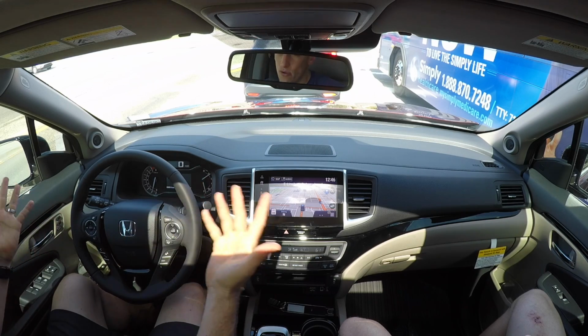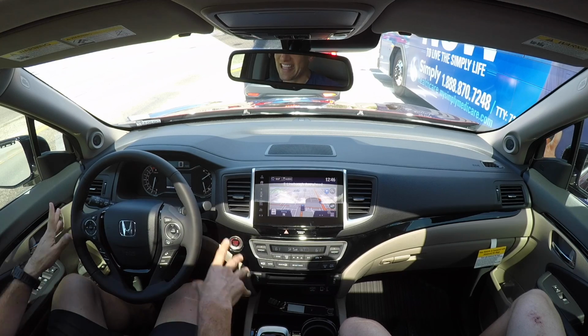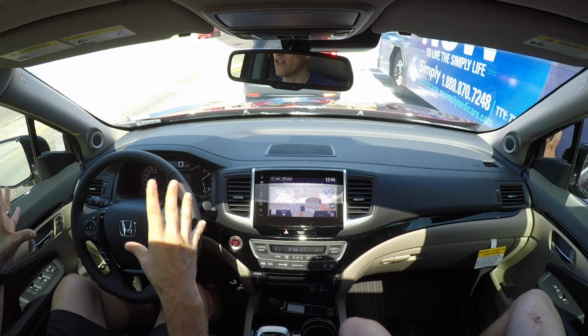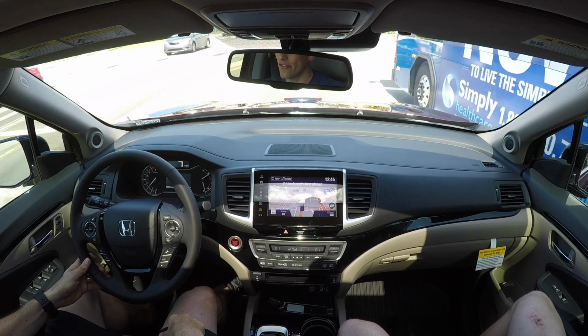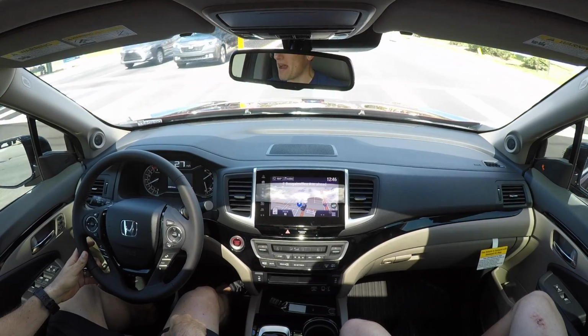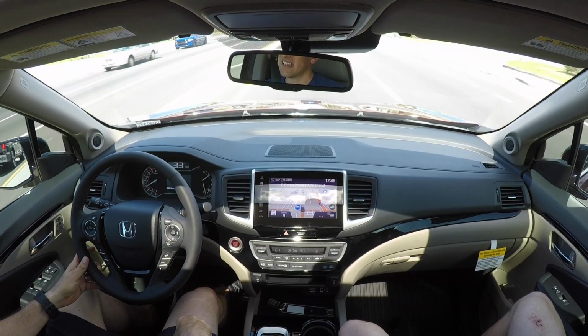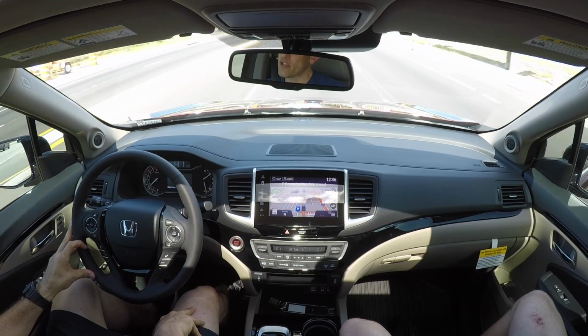The only issue is off-road capability. This is not going to be able to compete with a Ranger with 4x4 or TRD Pro Tacoma. That's not the intentions of this truck. If you understand the purpose of this truck, you can appreciate it and have all the great usability. But we're going to go ahead and get back to Tampa Honda. Hopefully this was enough to let you know what the Ridgeline is all about.